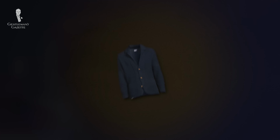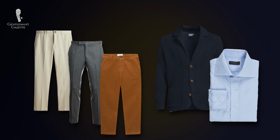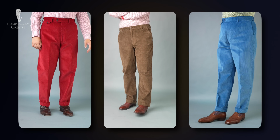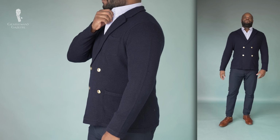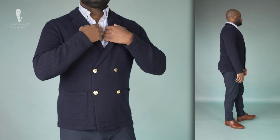If you want to dress it up more, look at chinos, flannels, corduroys, and other odd pants. Add a dress shirt, all as base items for this outfit. These pants are great as separates, but also help to create that tailored aesthetic. These pants were traditional choices when wearing something like a sport coat. This is almost like a traditional jacket and odd trouser combo, but a sweater blazer helps to relax it and offer a more contemporary edge. As far as formality goes, it's more like wearing it with a shawl collar cardigan than with a jacket.